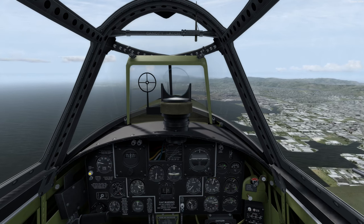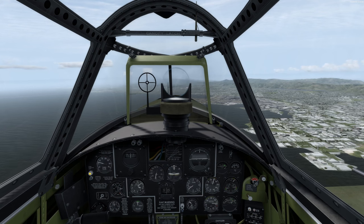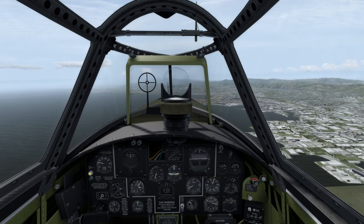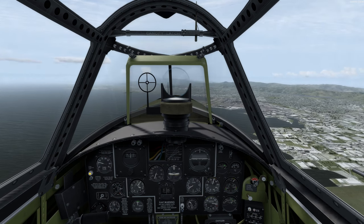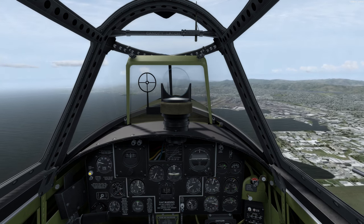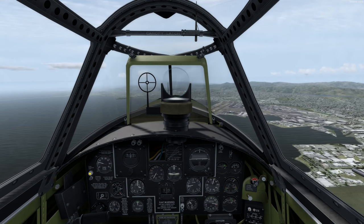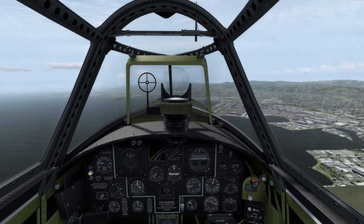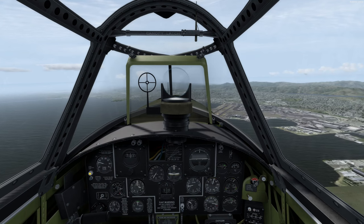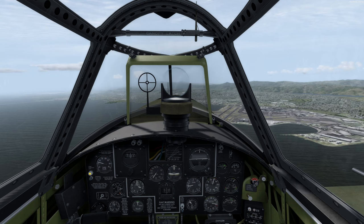250 knots, level off. Let's try that again. Bring in a little more power. There we go. Alright. Trim, a little more. Doesn't have a lot of... Well, it does eventually, but you have to sort of manhandle the trim a little bit. It takes a bit to make it go. And you fly naturally a little nose up.